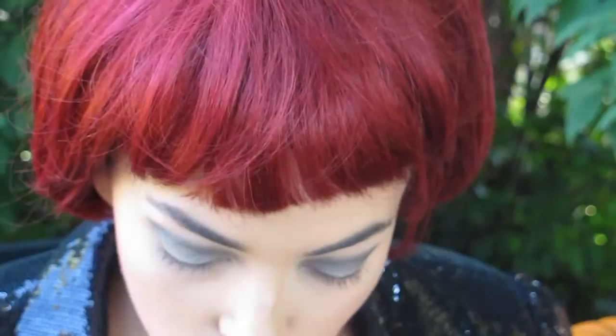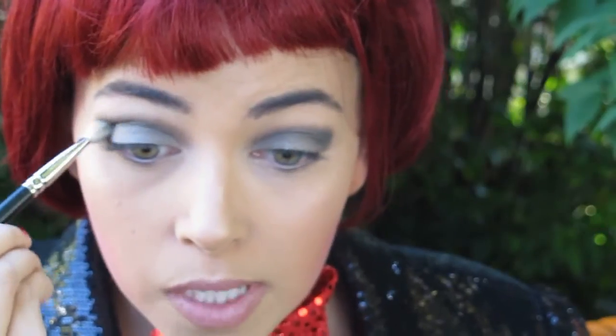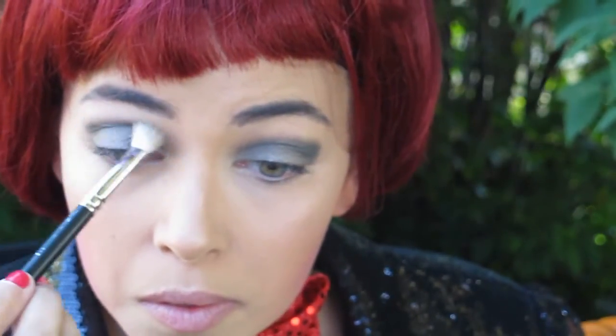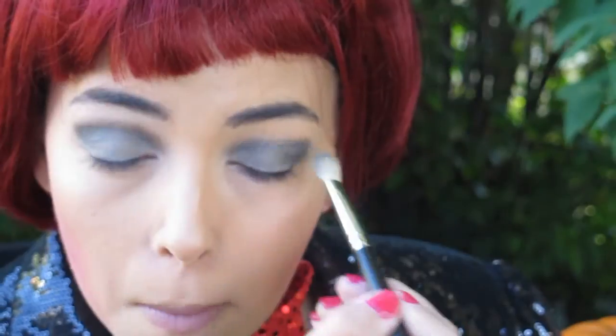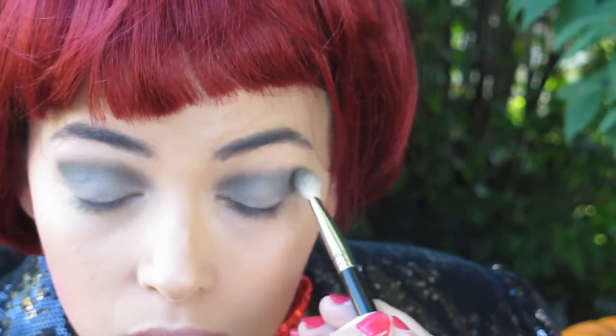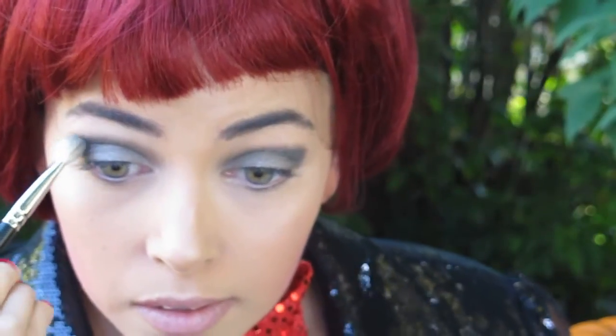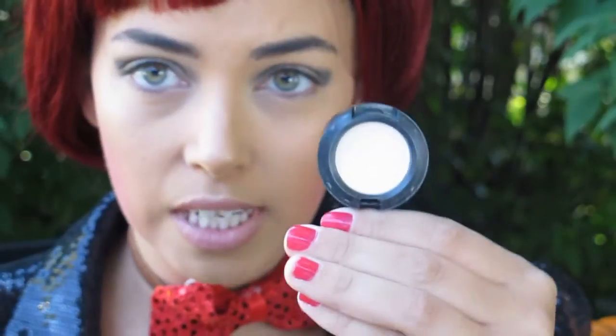I think that's good. Then I'm going to blend it out more with a 217 brush from MAC. There's no product on it right now. Maybe leftovers from yesterday, which is gross, but whatever. Taking a little bit in the middle of that Night Divine and just pressing it onto the corner a little bit. I'm going to take my 224 brush, MAC's Vanilla eyeshadow.